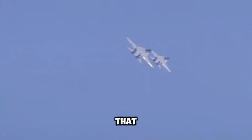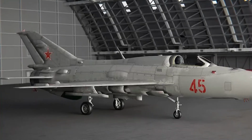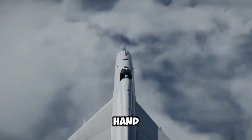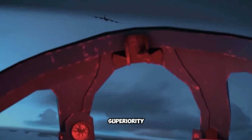Additionally, the F-14 had advanced radar systems that allowed it to track several targets at once, which made it especially useful in fleet defense situations. Soviet-made aircraft, such as the MiG-29 Fulcrum and Su-27 Flanker, on the other hand, were created with an emphasis on ground attack capabilities and air superiority.